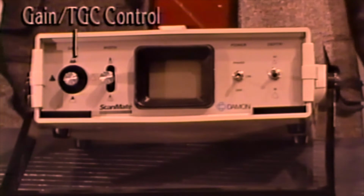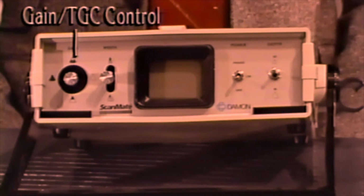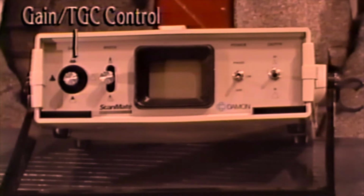ScanMate's 4 controls allow for easy operation and the flexibility needed for various medical specialties and patient sizes. The system's overall gain control is combined with the time gain compensation control. You adjust a single knob for the optimal gain, whether your exam is abdominal, pelvic, cardiac, vascular, obstetrics, whatever.